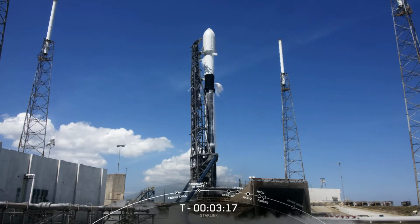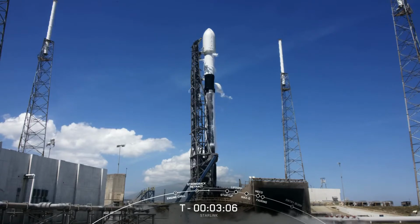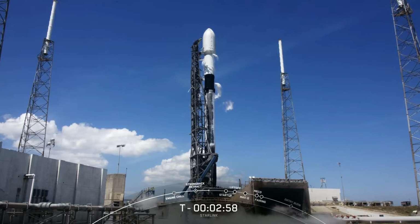The first and second stages are both nearly fully loaded with 1 million pounds of kerosene fuel and liquid oxygen. Superchilled liquid oxygen is our propellant oxidizer, and when its temperature is increased, it turns from liquid to gas, which is why you see some white clouds around Falcon 9. That's that liquid oxygen meeting that warmer, humid ambient air.